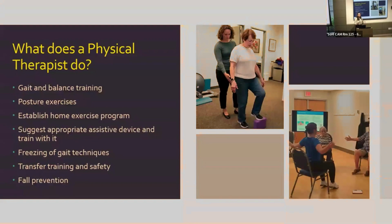And then I want to introduce to you, which you'll hear more from our other speakers, your best friend, much more important than your neurologist, is actually your therapist. So that's physical therapy, occupational therapy, and speech therapy. And I want to just give you a brief idea of how they can help you with your disease.